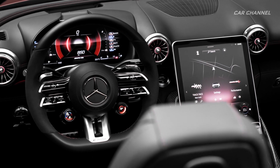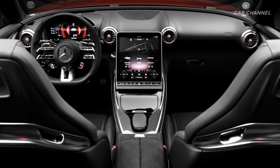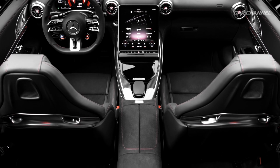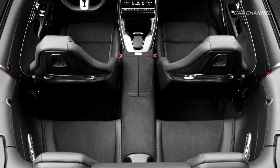At the same time, the completely new interior space concept with 2+2 seats offers more room and functionality than before. The rear seats increase the daily practicality and offer space for people up to 1.5 meters tall.